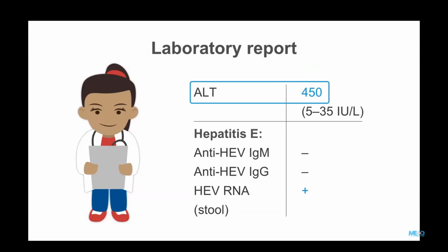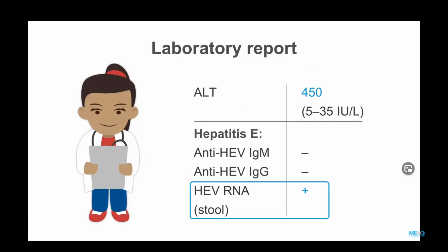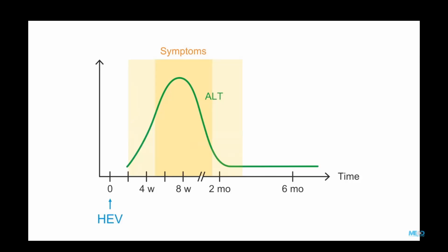His anti-HEV antibodies are negative. However, the lab detected HEV RNA in Pete's stool. What does that mean? Since we know that Pete is taking immunosuppressive medication, we should consider this in interpreting his lab results. We know that immunocompromised patients can have problems producing antibodies to the virus. So in Pete's case, it is essential to measure RNA.